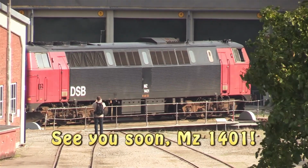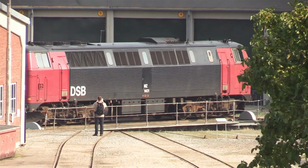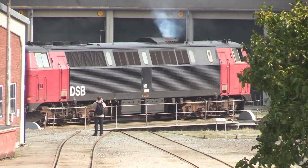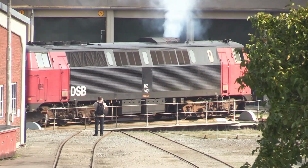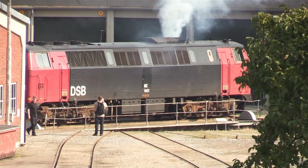On the 27th of September 2020, the Danish Railway Museum ran a special on the occasion of MZ Class 1401's operational ticket running out. Therefore, a sort of temporary farewell tour was arranged, departing from Odense bound for Esbjerg, where the locomotive would run around and begin the return journey.